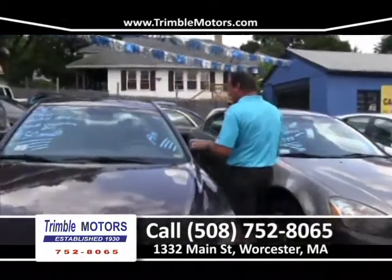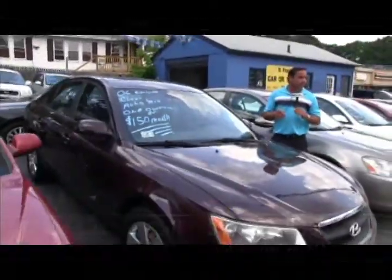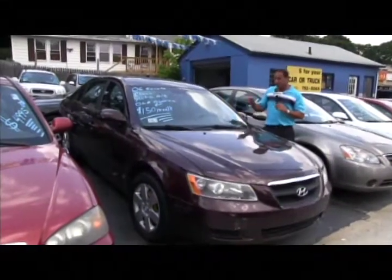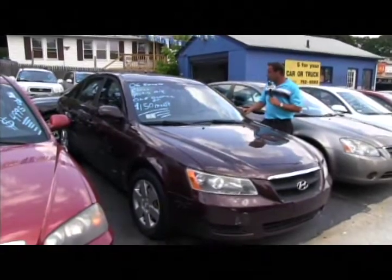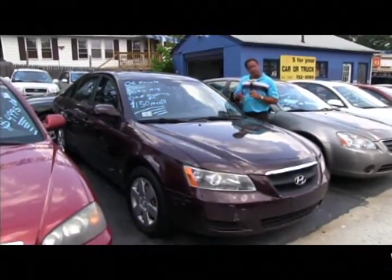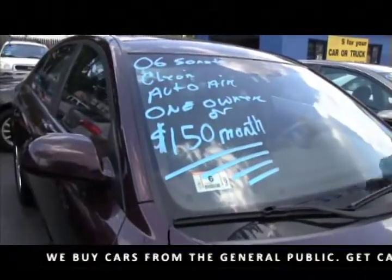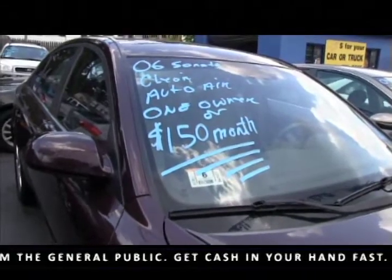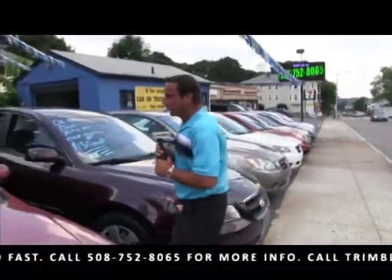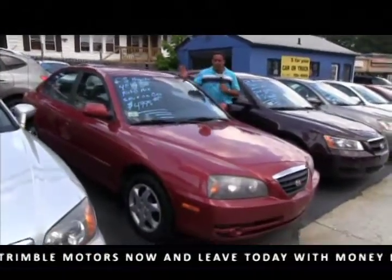We've got a Hyundai Sonata. Joe just showed you a white one. This one's actually a 2006. Fantastic cars. We sell a lot of Hyundais. Air conditioning, great color, little black cherry. They run and drive great. They come in four-cylinder, six-cylinder, power windows, power locks. We can get you in this for $150 a month. They're not going to last. Trimble Motors, 752-8065. Everybody's looking for inexpensive, low mileage, cheap cars.